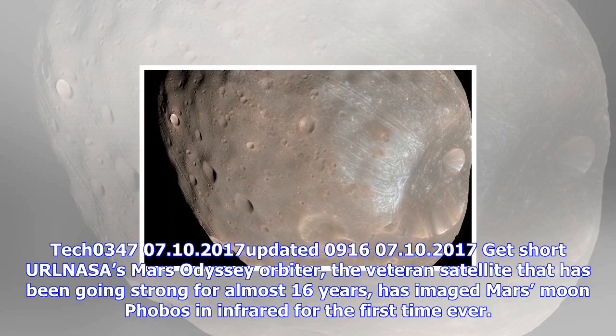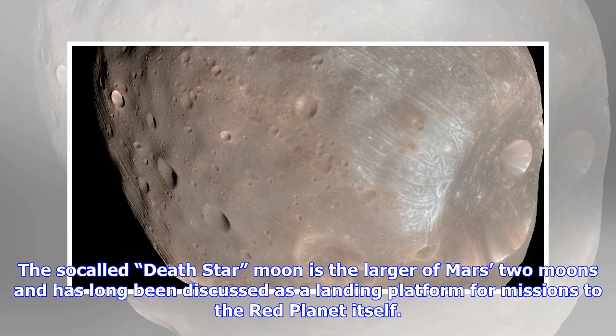NASA's Mars Odyssey orbiter, the veteran satellite that has been going strong for almost 16 years, has imaged Mars' moon Phobos in infrared for the first time ever. The so-called Death Star moon is the larger of Mars' two moons and has long been discussed as a landing platform for missions to the red planet itself.